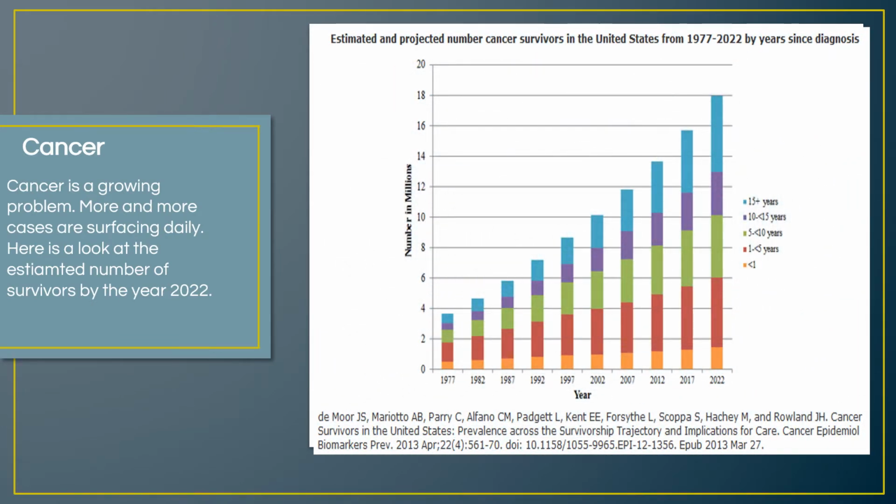Cancer is a growing problem. More and more cases are surfacing daily. Here is a look at the estimated number of survivors by the year 2022.